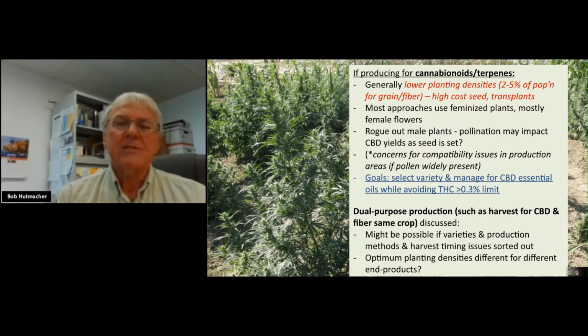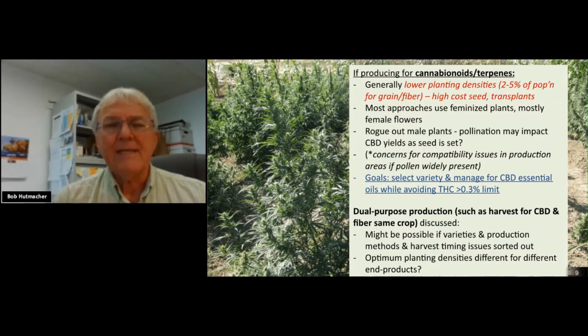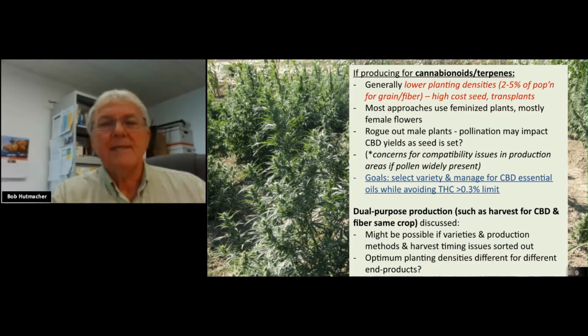There's been some other discussion about dual purpose production, such as harvest for CBD and fiber, for instance, out of the same crop. And that might be possible, but you're going to run again into the same kind of issues with planting density that's optimum for CBD, and cost of seed, versus planting densities that are going to produce adequate amounts of biomass.